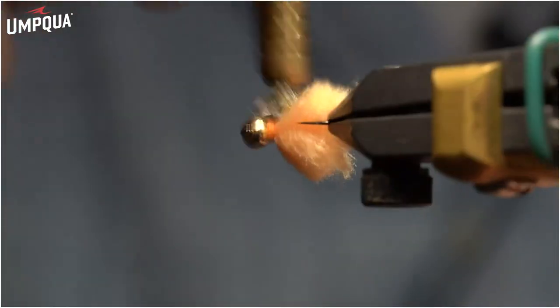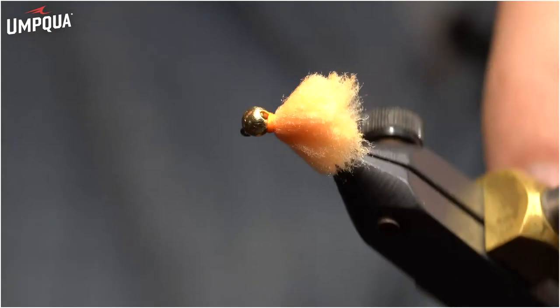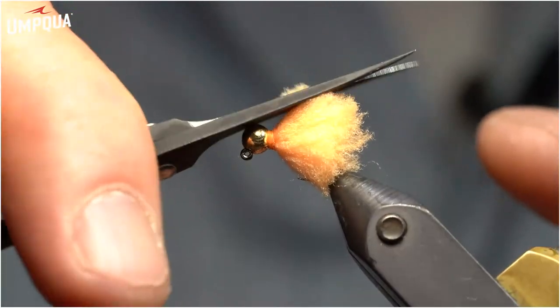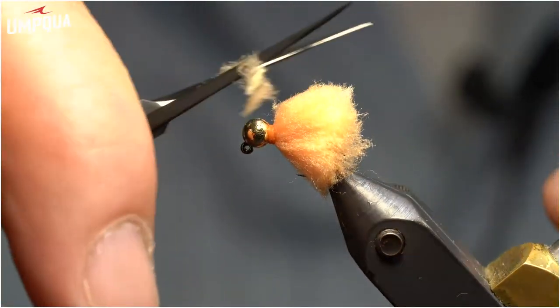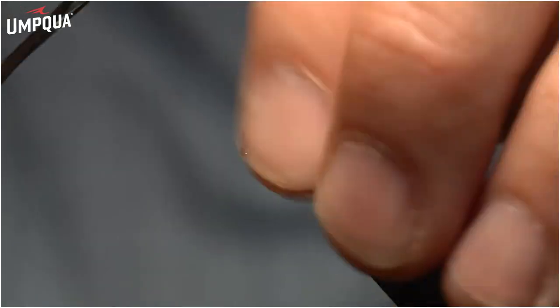So once I have it brushed all the way out, I'm going to brush it back intentionally. And once I have it brushed back, then I'm going to start trimming. You can trim this in the vise, or you can trim it in your hand. I'm going to start in the vise. I'm going to do just a little bit of trimming to get the front side. And for me, it's easier to trim in my hand once I get the first part started.